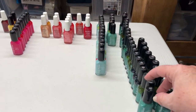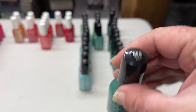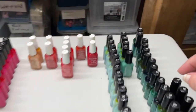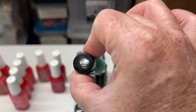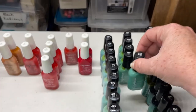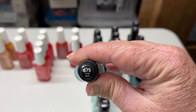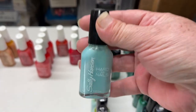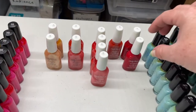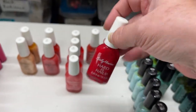Sally Hansen, Hard as Nails. I have a whole bunch of the 650 Made in Jade. That is a pretty color. We have 645. It's a pretty blue called Mighty Mint. And we have number 675, Nice Rock. I had those on my store. I believe I've sold out. So, great to have them back. 55, Cardinal. It's a hot red.